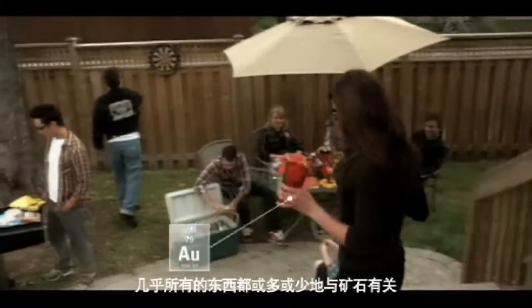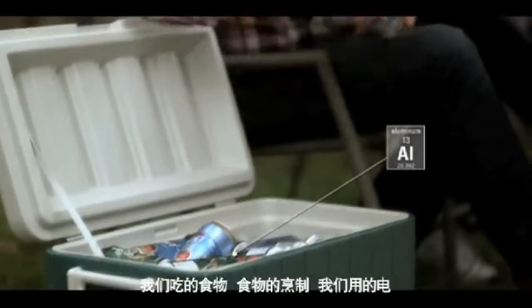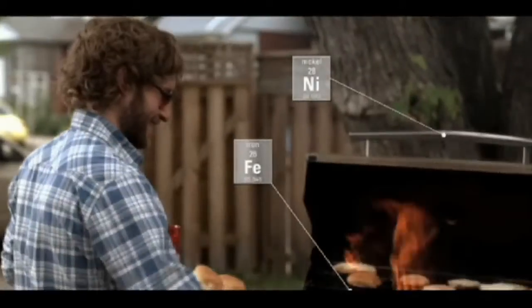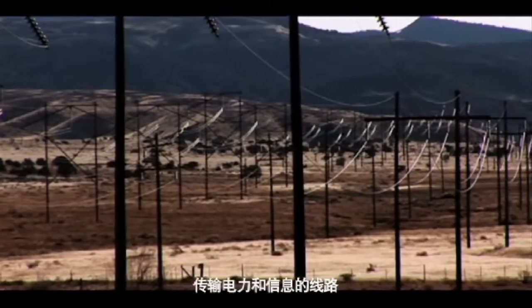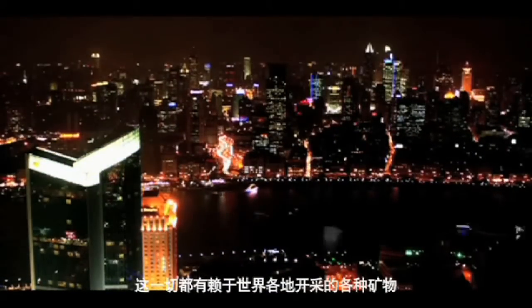Nearly everything is connected to mining in some way. The food we eat and how we cook it, the electricity we use, our recreational activities. The tractors that plant our crops, the roads that connect us, the wires that carry power and information, all depend on the minerals extracted from mines around the world.